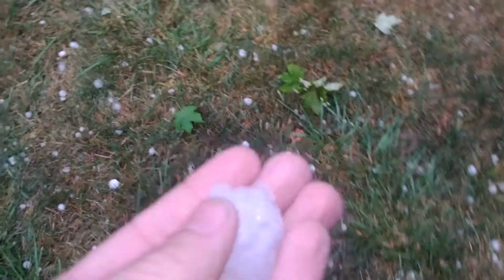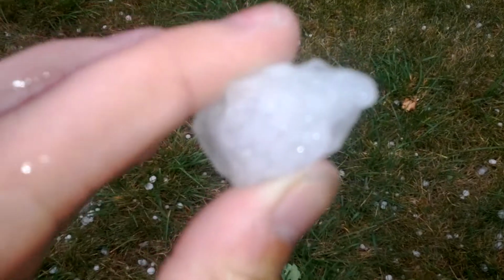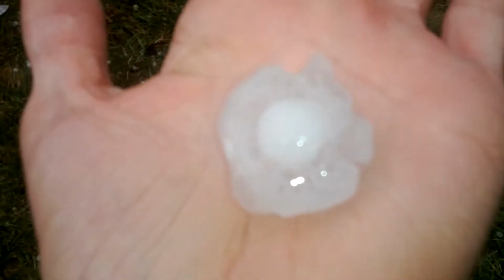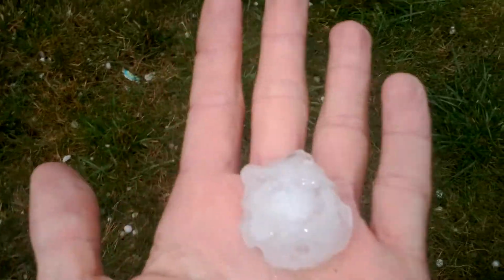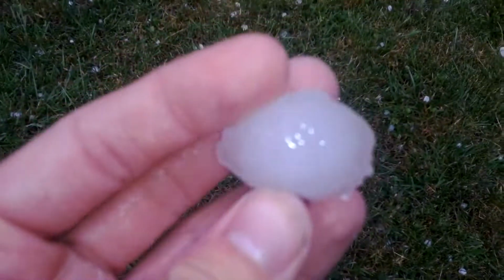Well, someone's car alarm's going off, but this is some of the hail size of it. If you know me, I have pretty big hands, but this is one of the pieces. It's pretty big. There's one.